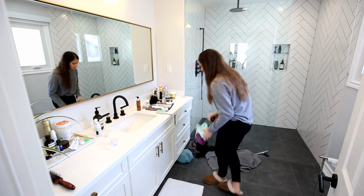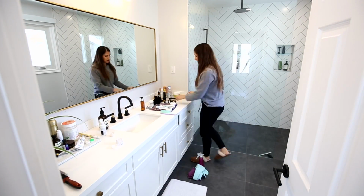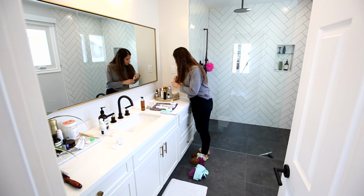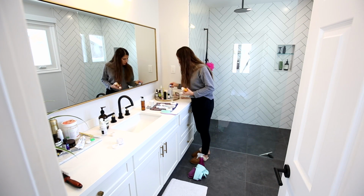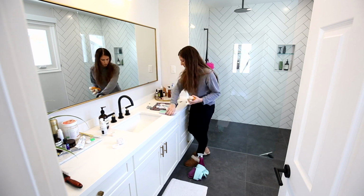Now in the bathroom, I didn't feel it was necessary to do a full cleaning. Our shower was in pretty good shape. The toilet had been recently cleaned. It was just more a matter of dealing with clutter and towels that were on the floor, and just kind of putting all the little pieces back together.